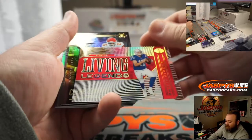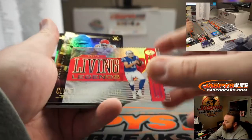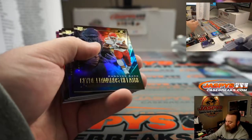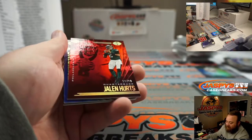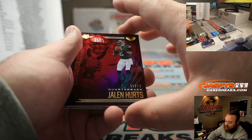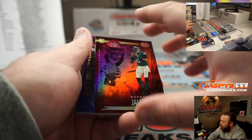Living Legends, Philip Rivers, red, 275 out of 299. Spot 5 on that random number block, Gary McGlock. Clyde Edwards-Helaire, unnumbered, Riley Zimmer, Chiefs. Jalen Hurts to 99, 99 of 99 for the Eagles. Random number block, spot 9. That is Gary McGlock.